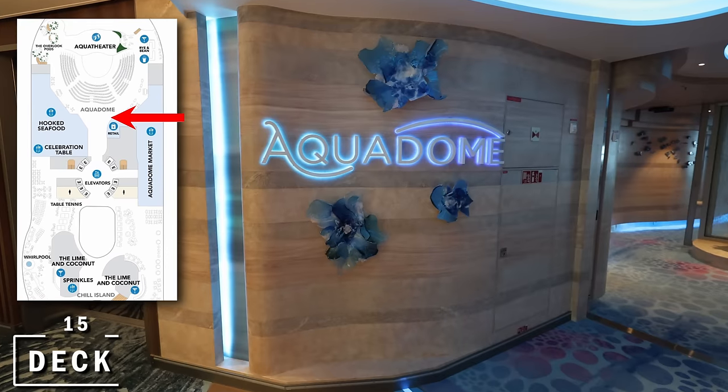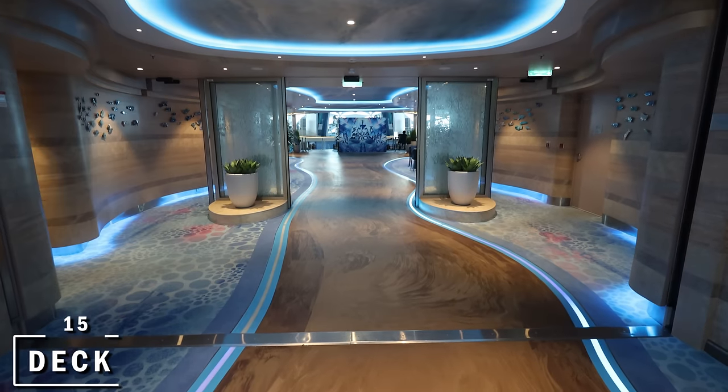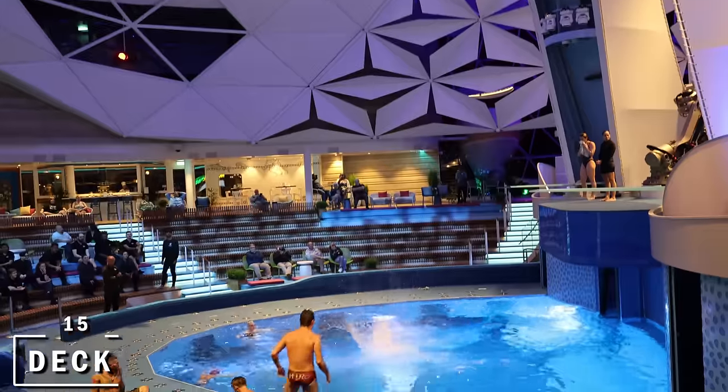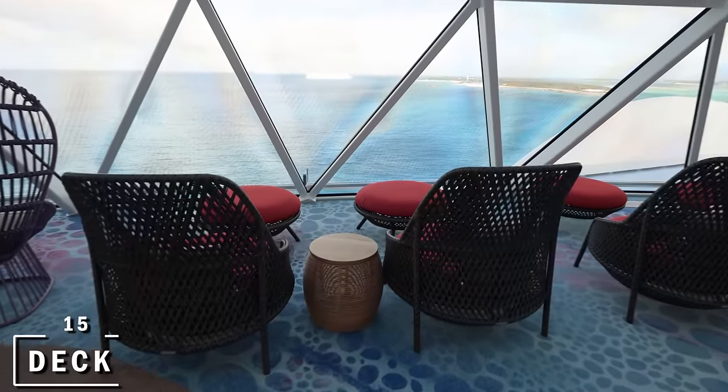All the way forward on deck 15 is the Aquadome. So this is an area that is unique to Icon of the Seas. Basically, they've taken two areas from the Oasis class ship and merged them together, the Solarium and the Aqua Theater. So now the Aqua Theater is indoors at the front of the ship, but still you have that peaceful seating area that you did in the Solarium.